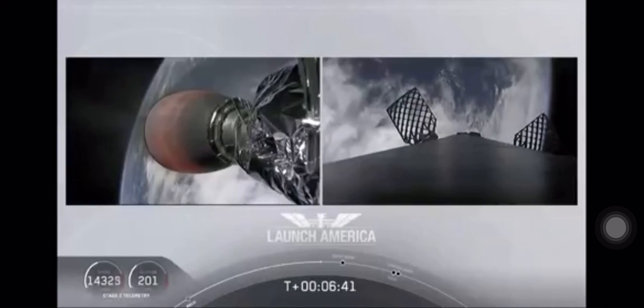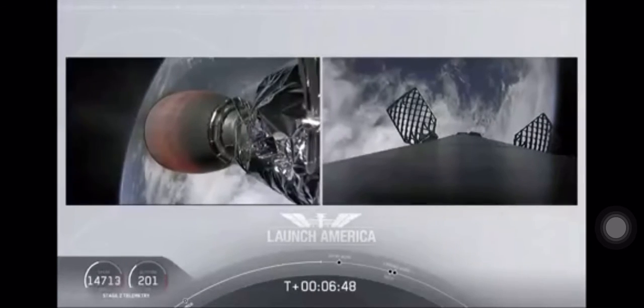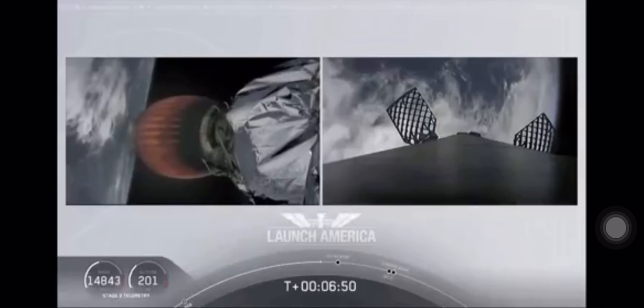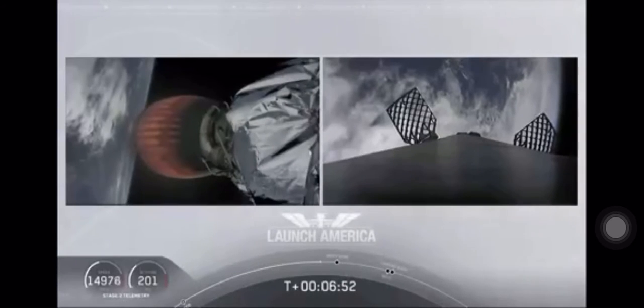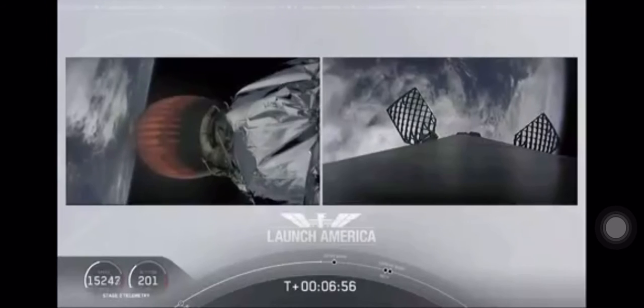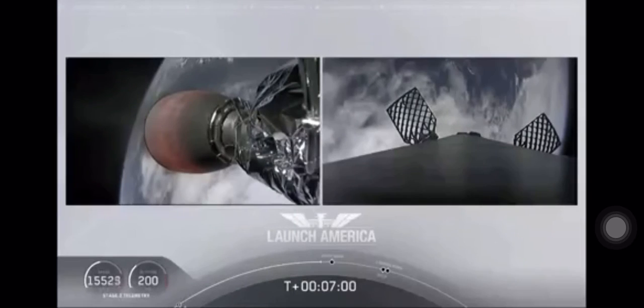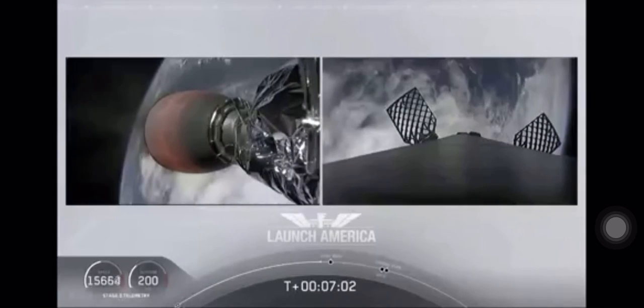Stage 2 propulsion is still good. It'll then be a little over 3 minutes until Dragon physically separates from the second stage of the Falcon 9. Dragon, SpaceX, nominal trajectory. Dragon copies, nominal trajectory. Continuing to check in with Bob and Doug as they are on a nominal trajectory.